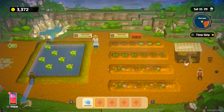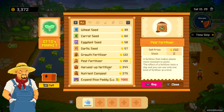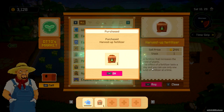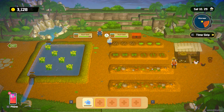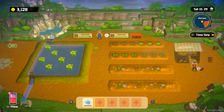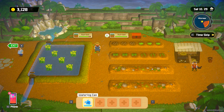Hey, you. No, hey, whoa, don't walk away from me. What are you doing? Come here. Let's do a harvest up. We want to increase the yield of our plants. It's expensive, but it's oh so worth it. Okay, there we go. Harvest up. Since I'm standing here, I'm gonna go ahead and fill this up. Not that I need it, but I was standing right there. I mean, come on.